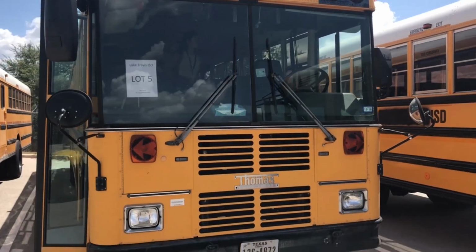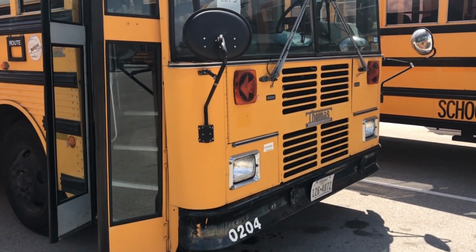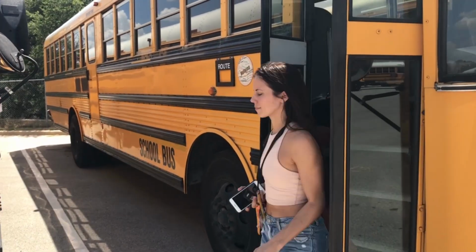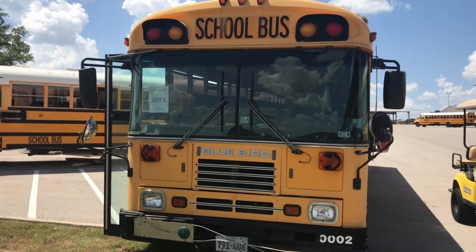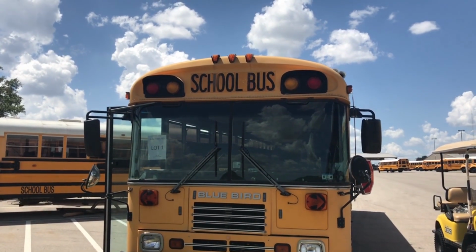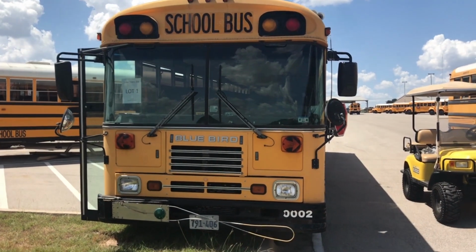Last one, lot 5. We've got the same idea. It's a Thomas built with a Cummins engine and an Allison transmission. This one does have a little rust right on the inside like the other ones did. Oh, a lot of them have that. Oh, I didn't see that. Does that one start to drive? Yeah, but I don't think you can make it far. Why? What's wrong with it? I really don't know. They were parked before I got here.